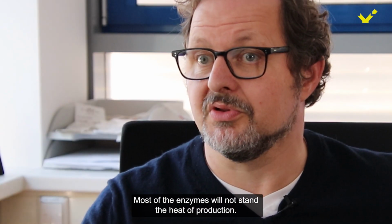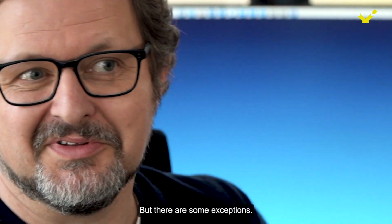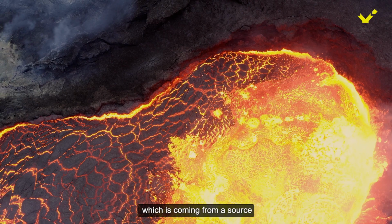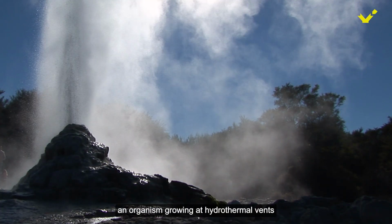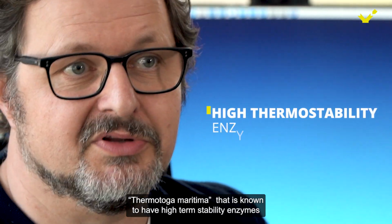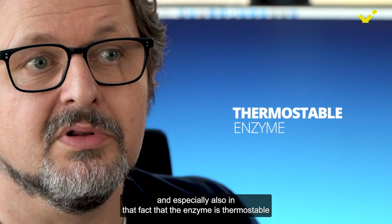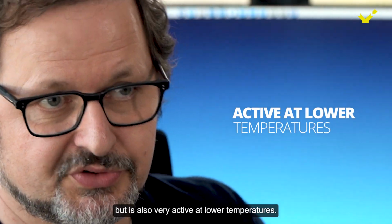Most of the enzymes will not stand the heat of production, but there are some exceptions. One of these exceptions is our enzyme Xylanase, which is coming from an organism growing at hydrothermal vents, Thermotoga maritima, that is known to have highly thermostable enzymes. The enzyme is thermostable, but is also very active at lower temperatures.